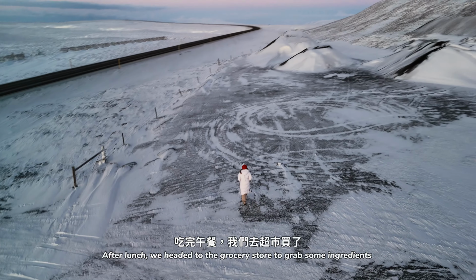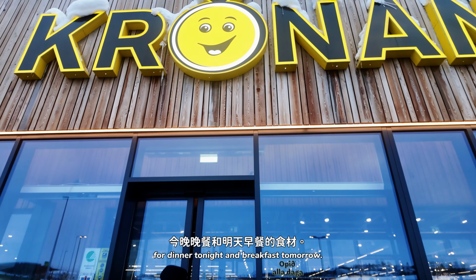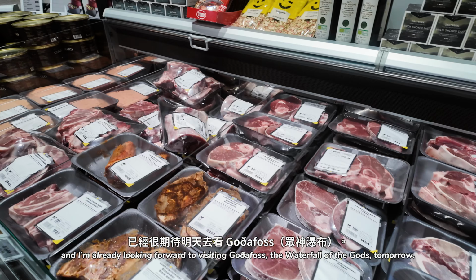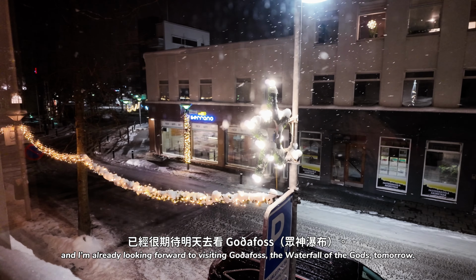After lunch, we headed to the grocery store to grab some ingredients for dinner tonight and breakfast tomorrow. It's been such a wonderful day, and I'm already looking forward to visiting Goðafoss, the waterfall of the gods, tomorrow.